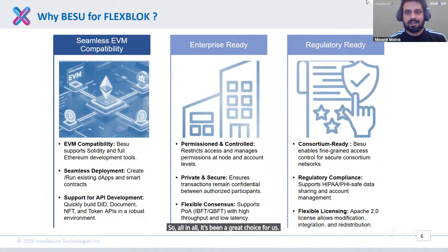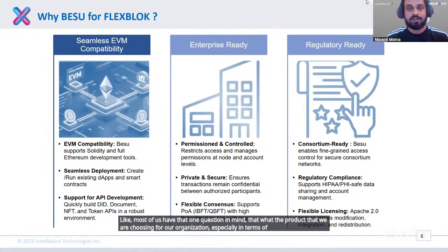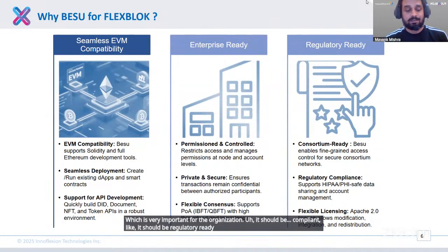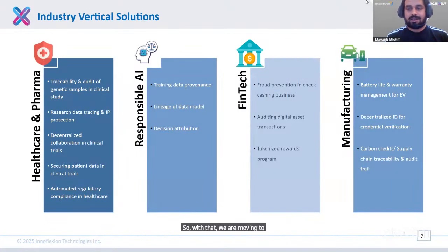I really like that, Srini, that using Besu for FlexBlock, like most of us have that one question in mind: what product are we choosing for our organization, especially in terms of infrastructure, which will be handling a lot of data, which is very important for the organization. It should be compliant, like it should be regulatory ready. So it basically supports things like HIPAA, PHI-safe data sharing, and regulatory compliance out of the box. So with that, we are moving to our next slide.